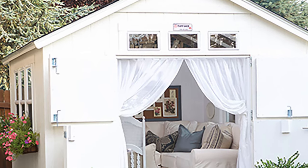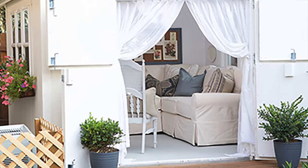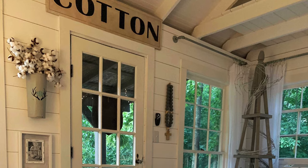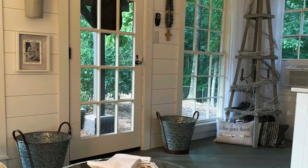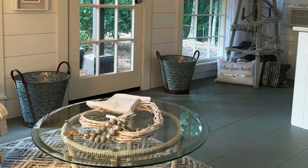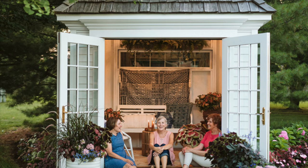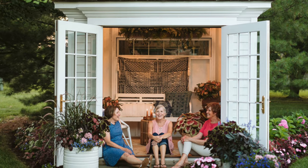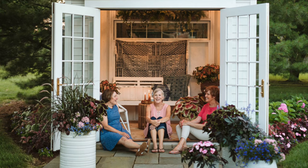So in today's video, let's focus on She Sheds. I love these adorable little inventions. Hopefully you do too. So in today's video, we have curated a large selection of adorable she sheds to inspire your own garden escape. If done correctly, taking a vacation is literally as easy as taking a trip to the backyard.